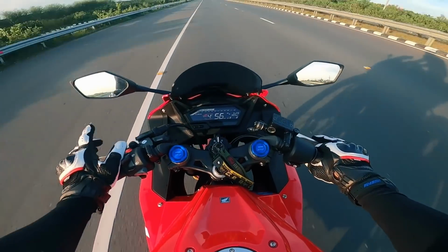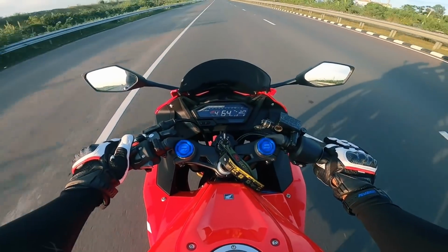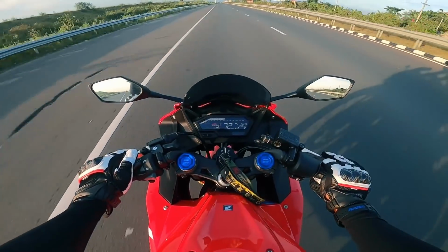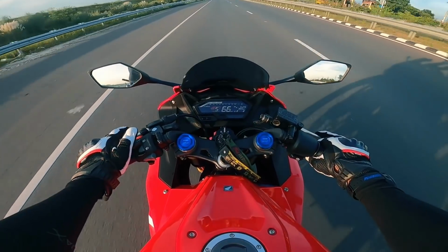The previous one was better. This one mastered it. Perfection, totally perfection. For seating position, for handling position, I don't think there is anything more comfortable.